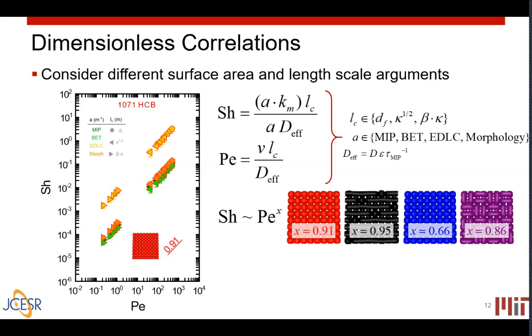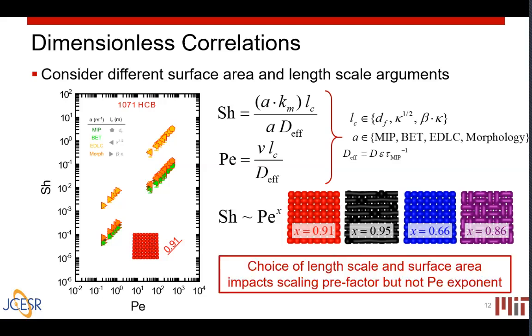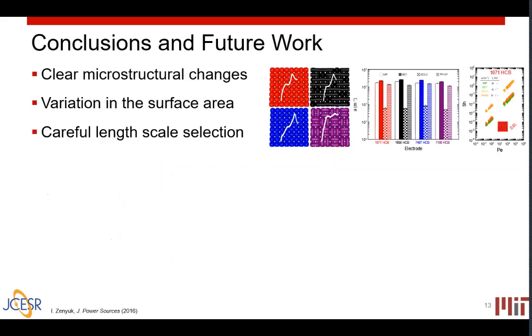So we can get general guiding principles between the Sherwood number and the Péclet number scaling for these 4 different materials, though the choice of length scale and surface area can impact a prefactor for the Sherwood number and Péclet number scaling. So that's something to keep in mind for subsequent carbon cloth tests. And so in conclusion, we were able to show the differences in the microstructural variations of the different carbon cloths, as well as the different surface area measurements and how you can have a discrepancy using the double layer capacitance versus more ex situ techniques, which was the focus of another study. Additionally, that there need to be care in the length scale selection for broadly generalizing the Sherwood number and Péclet numbers.